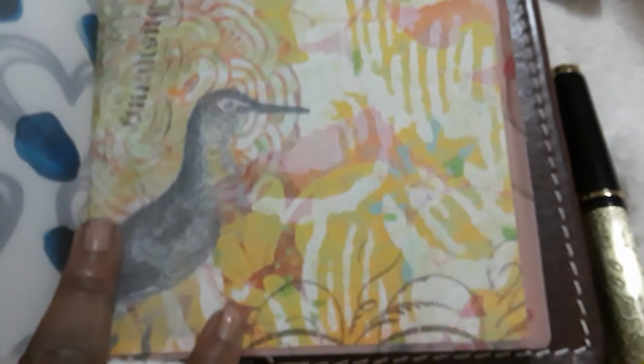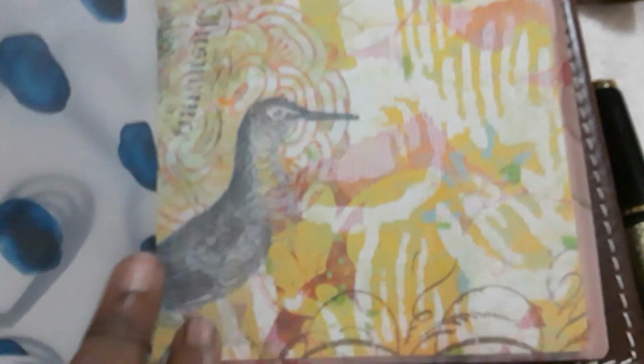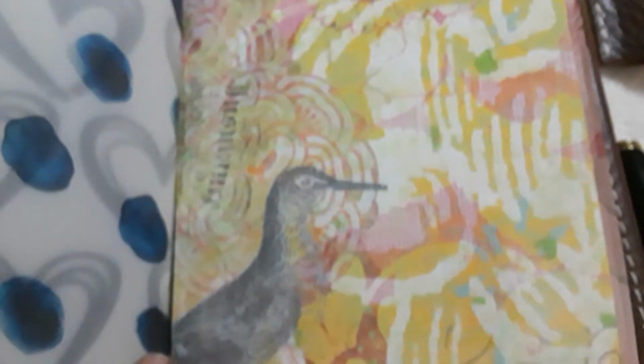And then this one. Is that lovely? Look at the bird. Oh my goodness. I watch the Nature Channel enough, I should know what type of bird that is, but I'm sorry I don't, ladies and gentlemen. And then this is the back of that one. And then here's my notebook. Is that beautiful or what?